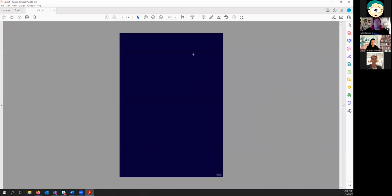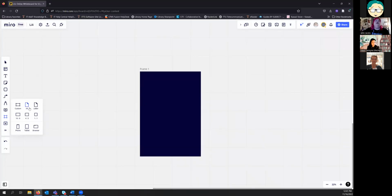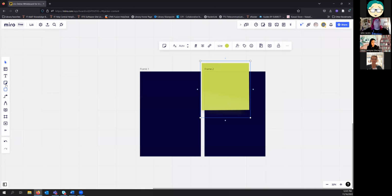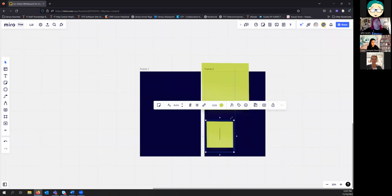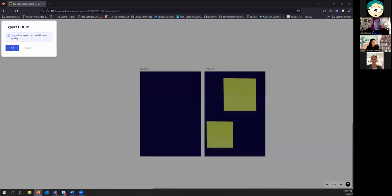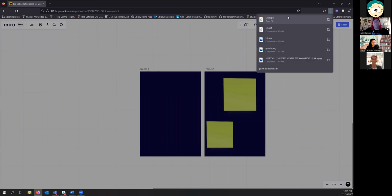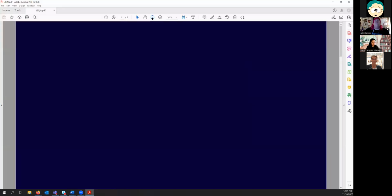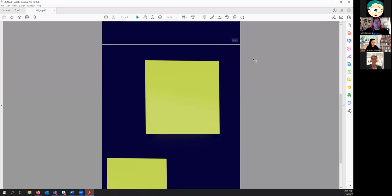So whatever you have as a frame is going to show up within the PDF. With the picture, you can fudge things a bit, as you saw, but with the PDF version, it's only going to download what's in a frame. So if I wanted to add another frame here and then add maybe some sticky notes, and I'm going to just adjust these real quick. When I hit save as a PDF now and hit export, we can see what that looks like. It should come up as 2 pages. Yep. And then when you scroll down, you have your sticky notes.